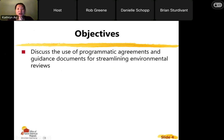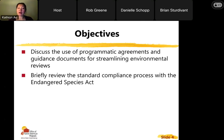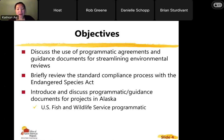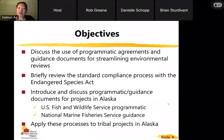Today's objectives are to discuss the use of programmatic agreements and guidance documents for streamlining environmental reviews. Briefly review what the standard compliance process is for the Endangered Species Act in your environmental reviews, but then introduce and discuss a programmatic and a guidance document for projects specifically in Alaska. That is going to be the U.S. Fish and Wildlife Service programmatic document and the National Marine Fisheries Service, or NOAA Fisheries, guidance. And then we'll discuss how to apply these processes to tribal projects in Alaska.